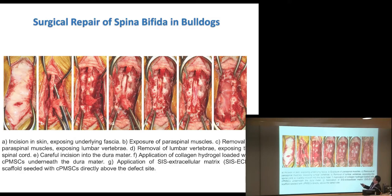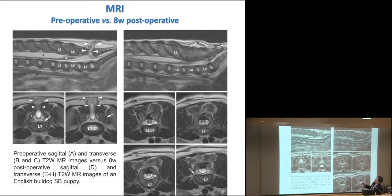The MRI that I showed you earlier was of this dog. She has a very obvious exposure of the spinal cord right here. By using the stem cell product and surgical treatment, very similar to the sheep model, we treated this patient. This is the MRI before treatment. You can see the exposure of the spinal cord, and there's a cross section. You see the exposure right here, there's no coverage there. And this is after treatment, after surgical treatment.